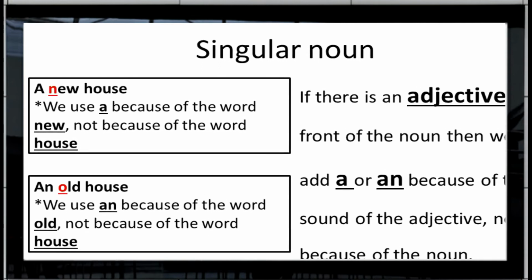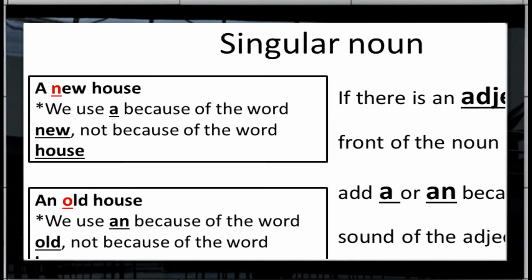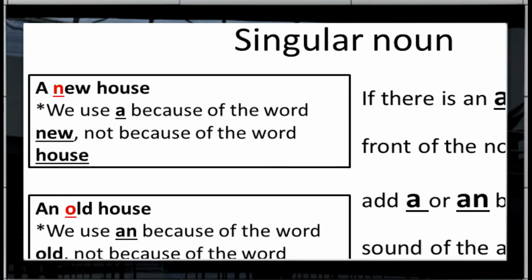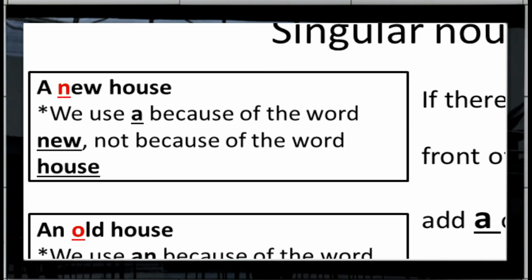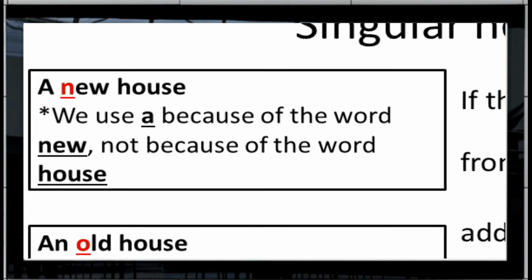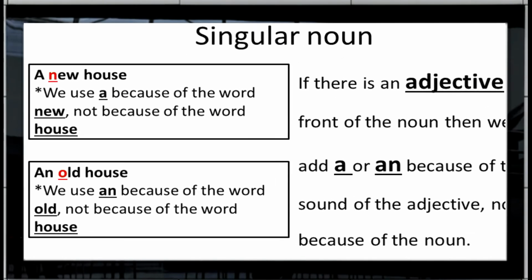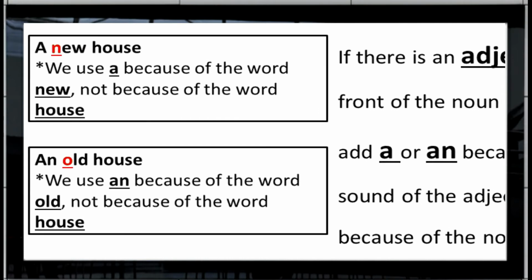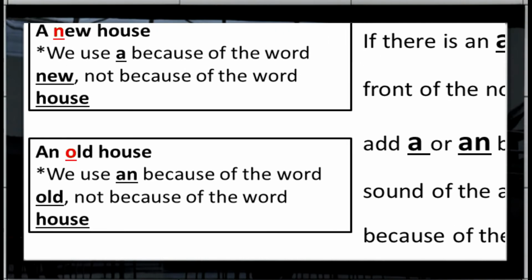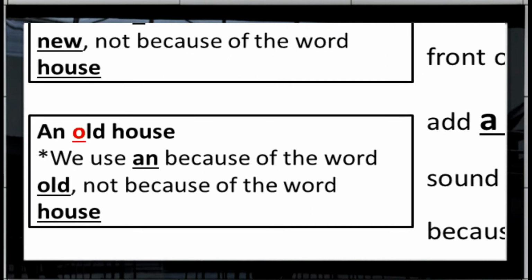A new house. We use a because of the word new, not because of the word house. An old house. We use an because of the word old, not because of the word house.